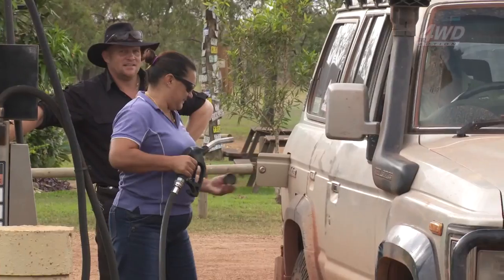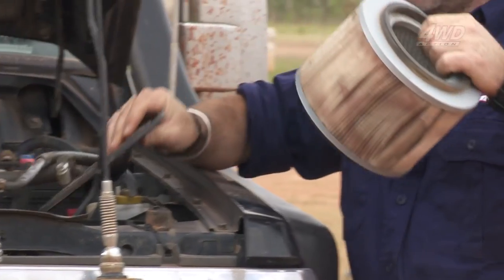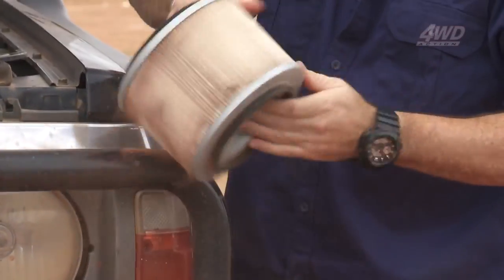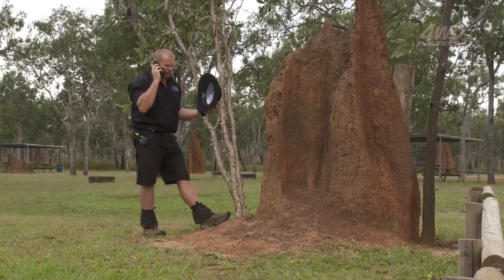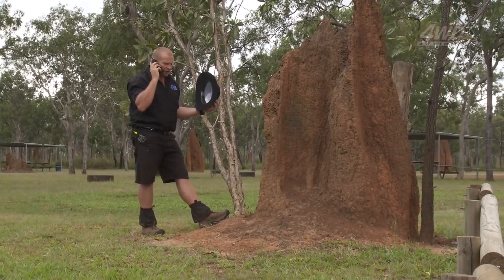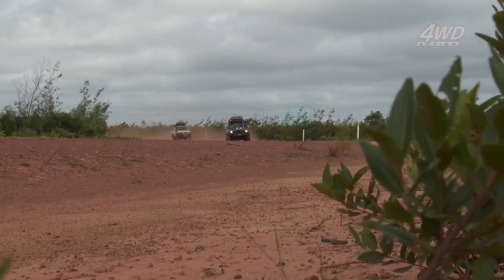The next morning, we did the usual things like refueling, cleaning out our air filters, and Jamie made a last minute call to his insurance company. If it's written off, for the sake of argument, is that replacement vehicle or replacement value? That's right, there's a few accessories on it. And then we were off.